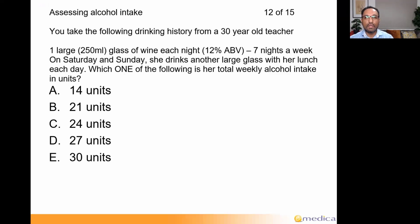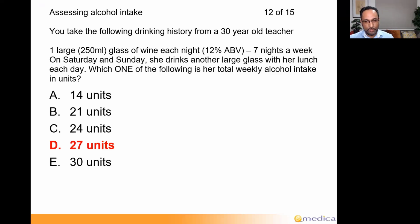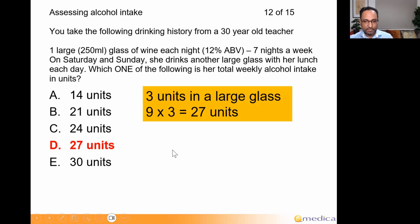Okay. Question number 12. So, units of alcohol. The correct answer here is D, 27 units. Now, there's an easy way to do this. If you know that a large glass of wine of a typical strength has got 3 units in it, then all you need to do is count. So 7 nights a week, she has a large glass, so that's 7. And then on Saturday and Sunday, also has another large glass at lunch. So that's 7, 8, 9. 9 times 3, 27. That's the easy way.